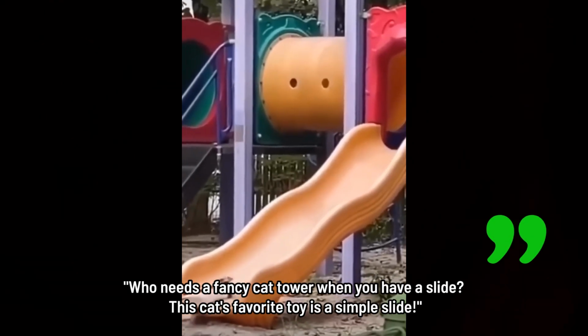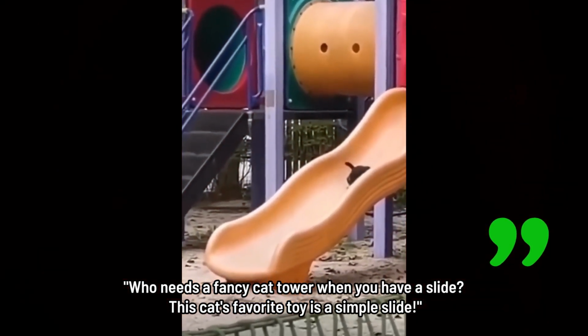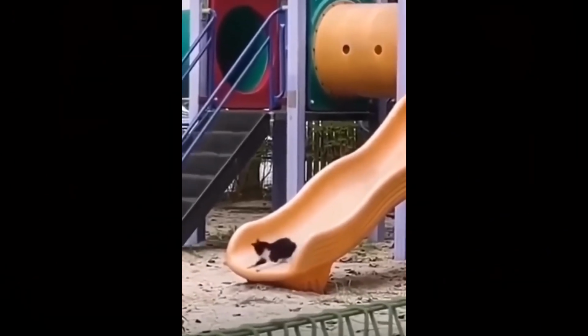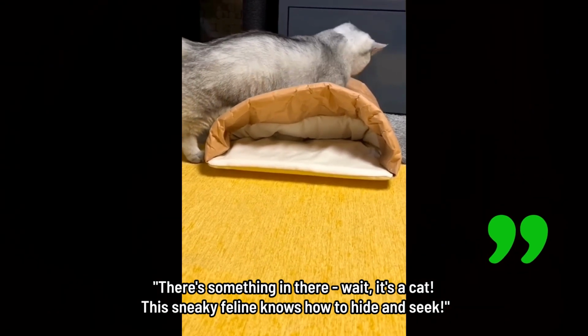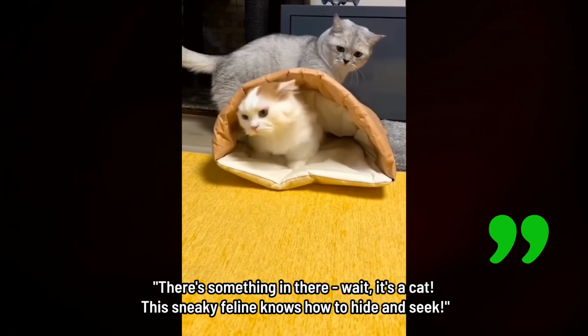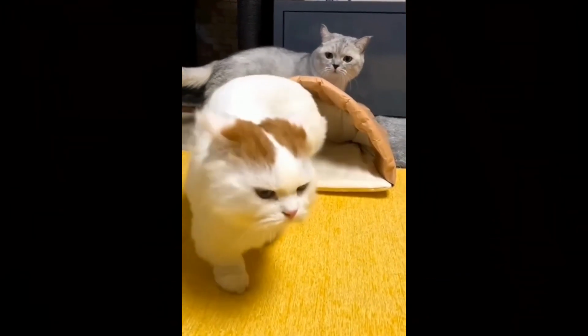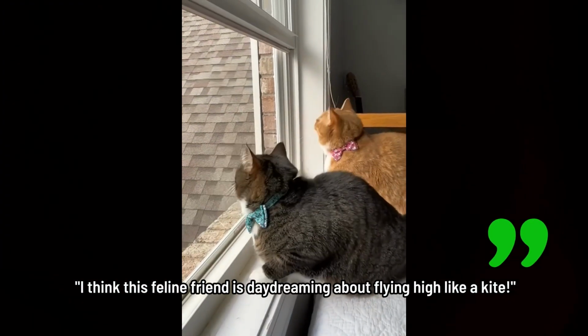Who needs a fancy cat tower when you have a slide? This cat's favorite toy is a simple slide. I think this feline friend is daydreaming about flying high like a kite.